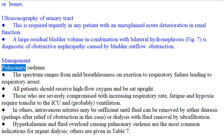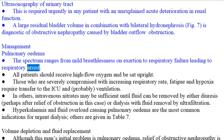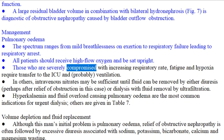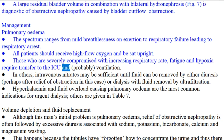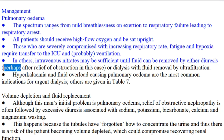Management. Pulmonary edema. The spectrum ranges from mild breathlessness on exertion to respiratory failure leading to respiratory arrest. All patients should receive high-flow oxygen and be set upright. Those who are severely compromised with increasing respiratory rate, fatigue, and hypoxia require transfer to the ICU and, probably, ventilation. In others, intravenous nitrates may be sufficient until fluid can be removed by either diuresis, perhaps after relief of obstruction in this case, or dialysis with fluid removal by ultrafiltration.